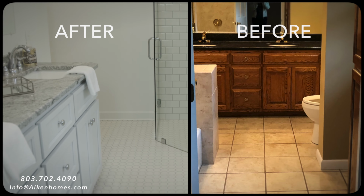The current trend of remodeling mid-century homes continues here in Aiken in the central Savannah River area. Renovating a mid-century house to suit today's modern lifestyle can be fun, challenging, and even expensive, especially in bathrooms. Here's an example of some bathrooms before and after of a local home.